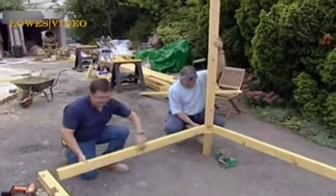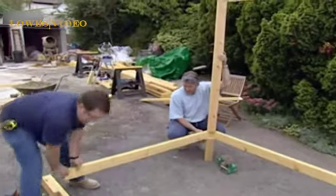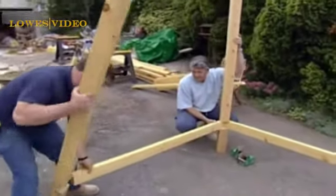This is where I need three hands, mate. So if you could hold that there, okay. And I'll bring this other corner post up.